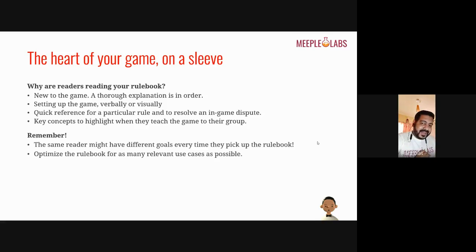And this is completely dependent on the game itself as well, like I said earlier. We can take a couple of audio messages now. If anybody would like to raise their hand in terms of why else you think a reader would be reading your rulebook, I'll keep the floor open for maybe about 30 seconds. Feel free to raise your hand, or just unmute yourself and say it out, and we'll add it to the deck as well.